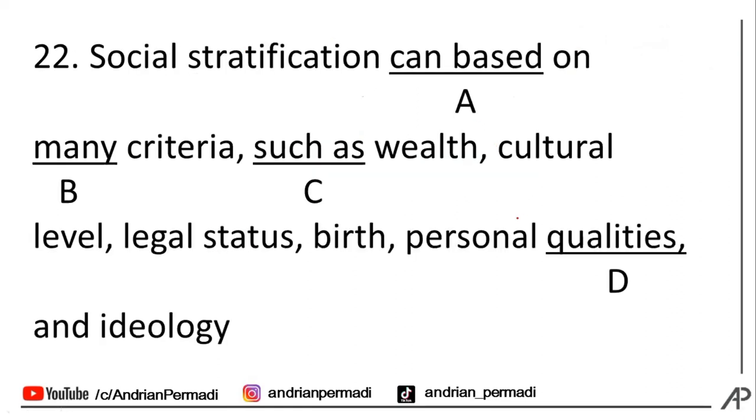Number 22. If we see here, A, can base, this is incorrect, because if we want to use the past participle, then this verb phrase should be in passive form, and passive form requires us to use a be. It should have been, can be base. Let's go to number 23.